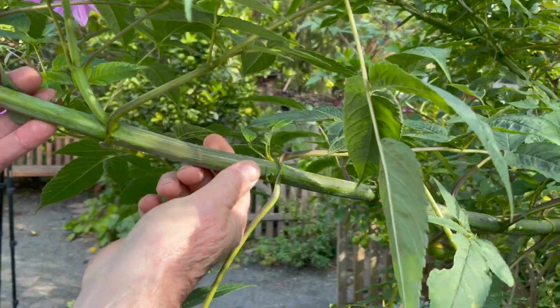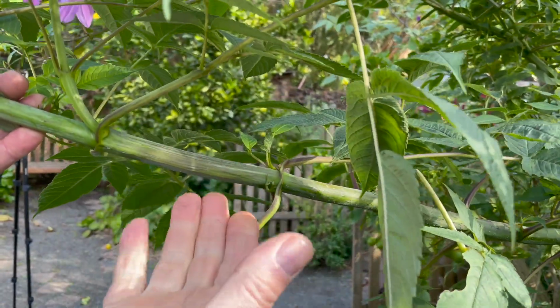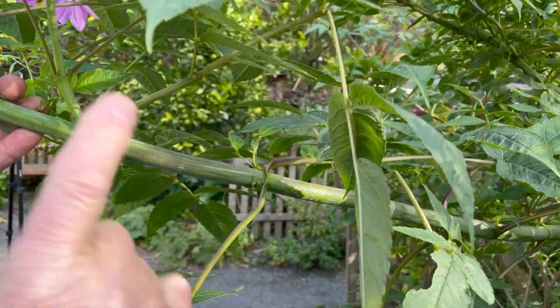Dahlia imperialis and this one were used by the Aztecs as water pipes because they've got hollow stems. So they just had to break the membrane at the node. So they'd poke something down it, and they actually used it to transfer water around their villages and settlements. So they were water pipe plants.